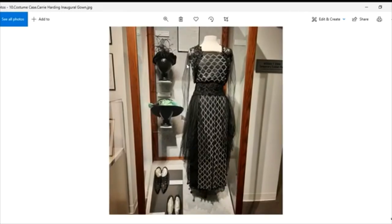It's got very fine net type sleeves. I believe this dress was actually made by Walter Ward Harding, who was an uncle of William Lloyd, who was a dressmaker and a hat maker, and a lot of the clothing from Carrie Harding was actually made by Walter Ward Harding.